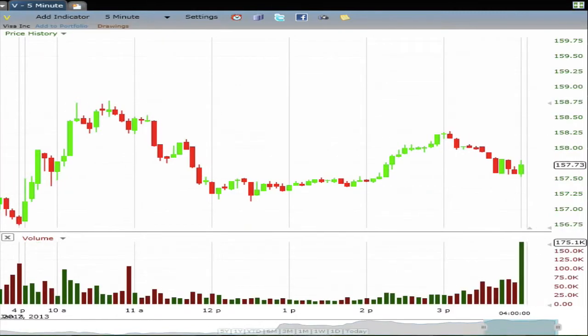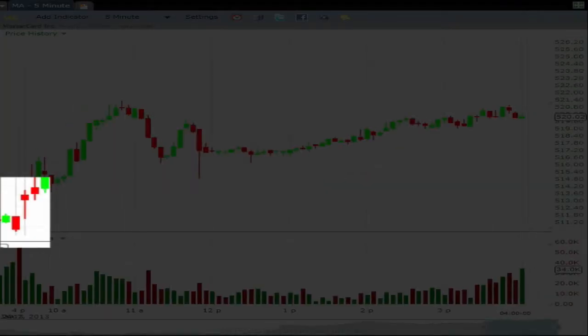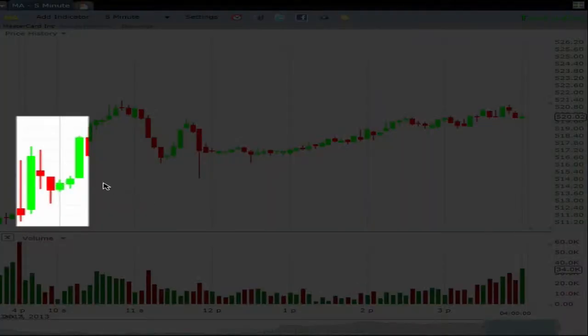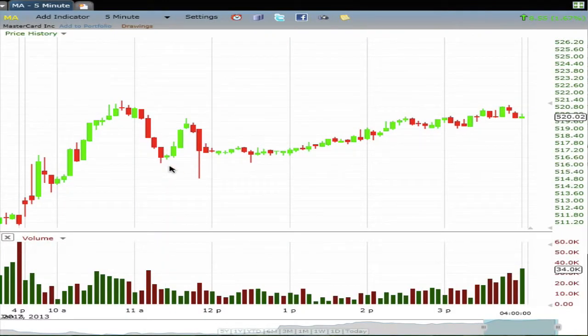A couple that stood out to us in the early morning: Visa, symbol V, and MasterCard. You can see both charts, neither stock gapped down, so we're looking at both of these for long trades. MasterCard actually had a good trade here in the morning, a little bit after 10 o'clock, and then a nice setup around 11:30. Both led to profitable trades. And if you followed MA through the afternoon, you could see that it held up even as the market was going sideways and started to inch up a little bit before the market turned. So definitely some trade potential there.